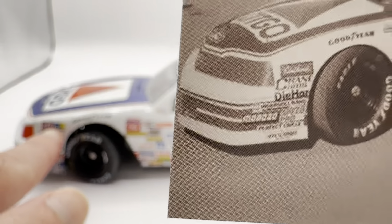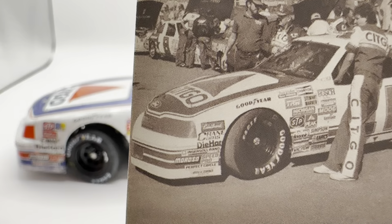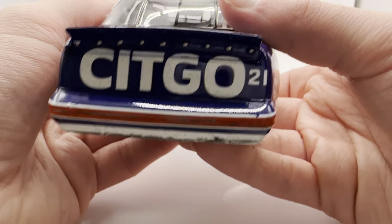Yeah, STP's up here where it's not supposed to be. They didn't even get these logos accurate at all. It's very odd. You have photos of the car. I don't know. Anyways, back to this car again.